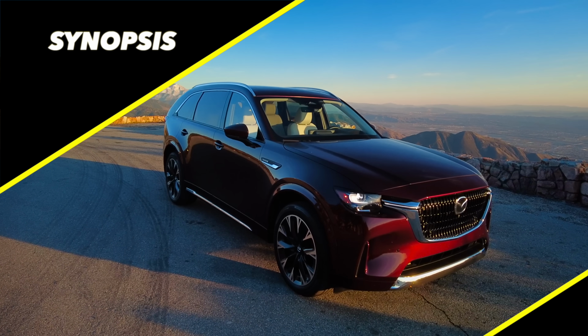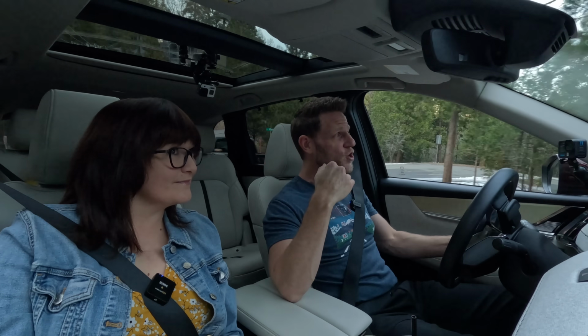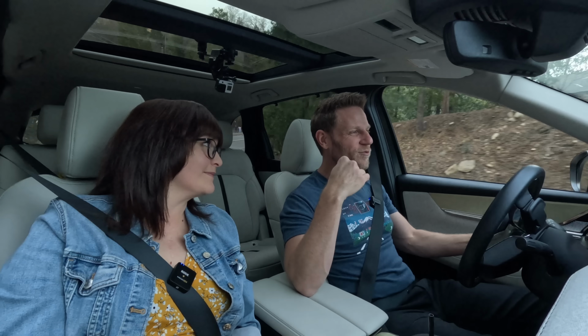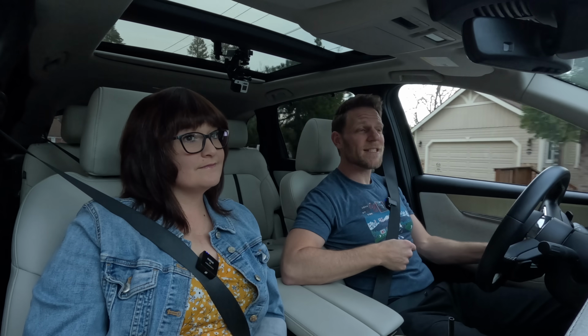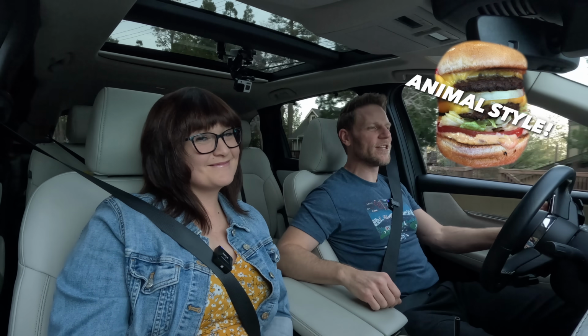Synopsis! In thinking about the essence of the Mazda CX-90, it is a good choice, but you gotta be sure you get the right one, the one with the 6-cylinder. To us, it is the In-N-Out cheeseburger animal style of mid-size three-row SUVs.